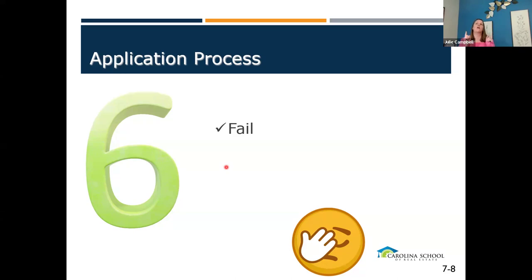Guys, there are no allowable excuses to get an extension on that 180 days. If you go past the 180 days, you start over with the application process. You don't have to retake pre-licensing until your certificate of completion runs out.